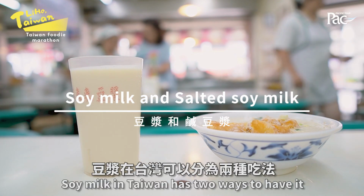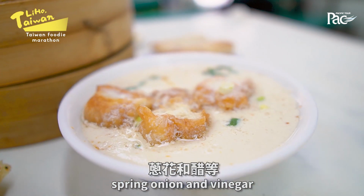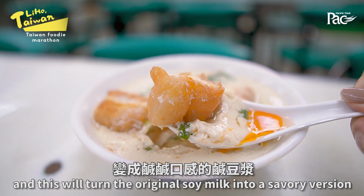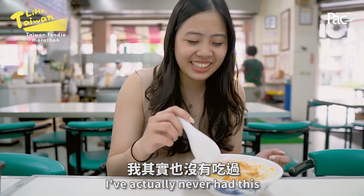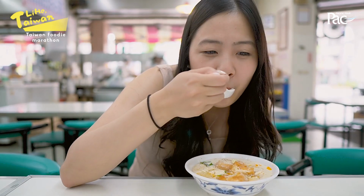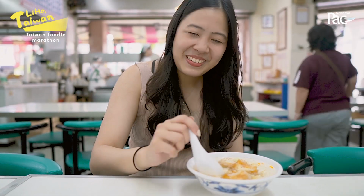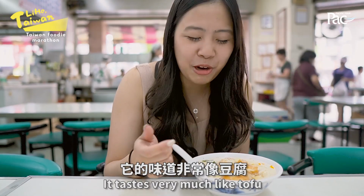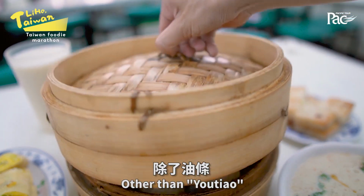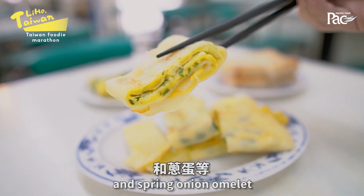So look, in Taiwan has two ways to have it. One is to drink directly, another way is to add chopped dry radish, spring onion, and vinegar. And this will turn the original soy milk into a savory version. I've actually never had this, the savory version of soy milk. Let's try it. It tastes very much like tofu, but it's not my favorite. Other than youtiao, you can try some xiaolongbao, radish cake, and spring onion omelette.